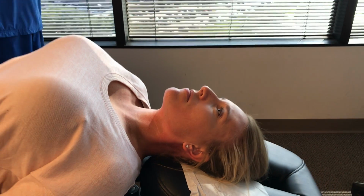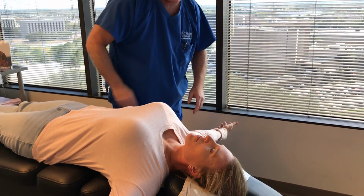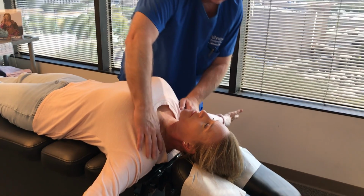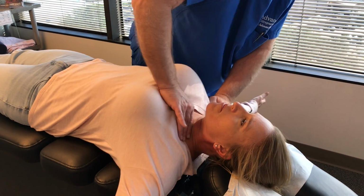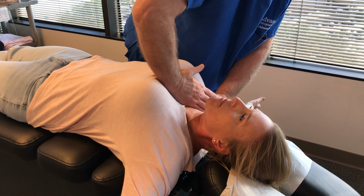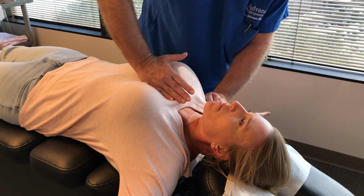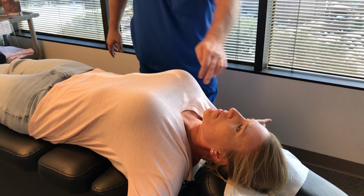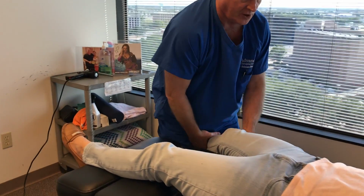So I'm going to have you put your arms straight out to the sides for me now. Okay, slide down about 1/2 inch. Perfect, good. So now I'm adjusting her AC joints on both sides, her sternoclavicular joints on both sides, and then her costosternal joints up here on the sternum and the ribs where they meet the sternum, because her mid-thoracic spine is subluxated. So that's a vertebral, costovertebral subluxation.